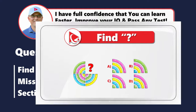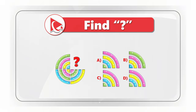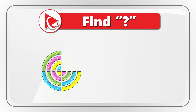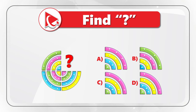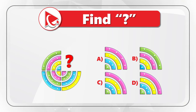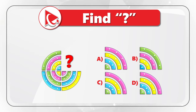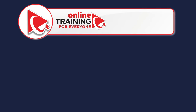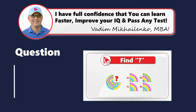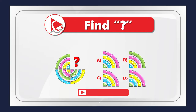You're presented with 3/4 of the circle, and you need to find the missing quarter. You have to select the missing item out of 4 possible choices: A, B, C, and D. Take a close look, look at the colors, look at other elements to see if you can come up with the solution. Are you ready? I'm going to move forward and share with you my version of the answer. And obviously, if you have a better way to solve it, please make sure to post in comments.